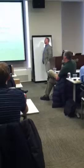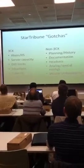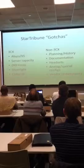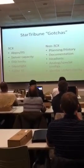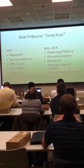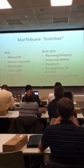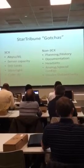So we had some gotchas. We had some 3CX gotchas and some non-3CX gotchas. The first one was something that we probably could have avoided, the Abyss versus IIS. When you're deploying 3CX, you've got the choice of using the Abyss web server or IIS, the web service, excuse me. And we missed it somehow that when you go over 25 users, you should switch to IIS. Don't ask me how, because I don't know.